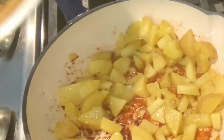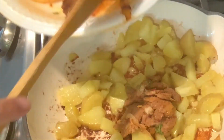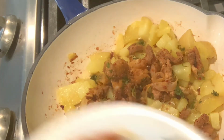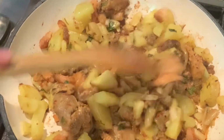These are the leftover meat in here. We got like 10 tacos, and then plus a burrito, so we have leftovers. And these are the shrimp. I'm just warming this up.